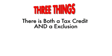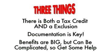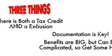Be sure to remember these 3 points. There's both a tax credit and an exclusion from taxable income for employer reimbursements if you qualify. Documentation is key to the tax benefits, both for the expense substantiation and proof of adoption. So keep track of your expenses and save everything, even if you're not sure. And finally, the tax benefits are big, but can be complicated, so be sure to get some help.